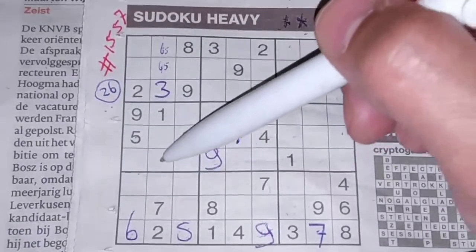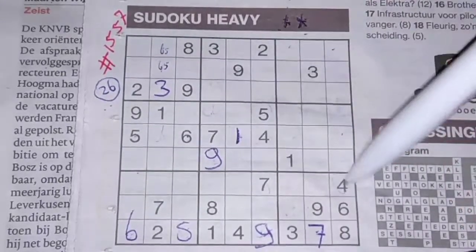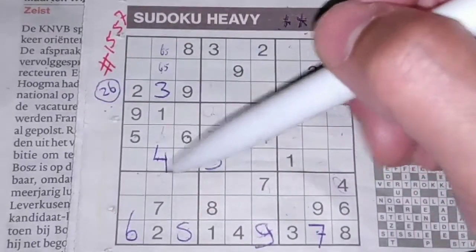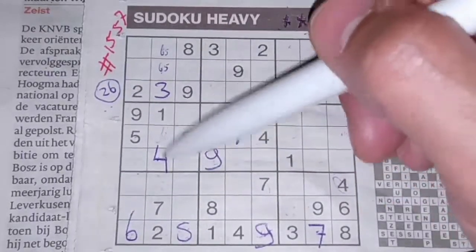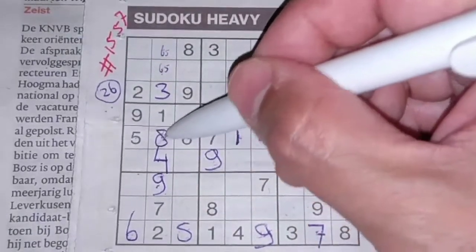Three missing numbers in the second column. One of the missing numbers is a 4. We see here 4, no 4 there. Here 4, no 4 there. The only place for the 4 should be there. Two boxes left. The 2? No. We have a 2 here. The 8 and the 9. We have a 9 here, so no 9 there. 9 should be here and the 8 goes there.